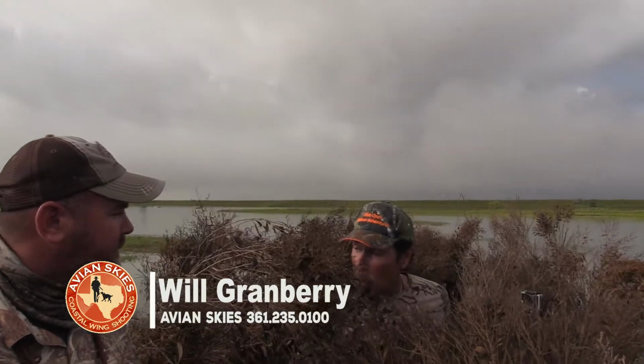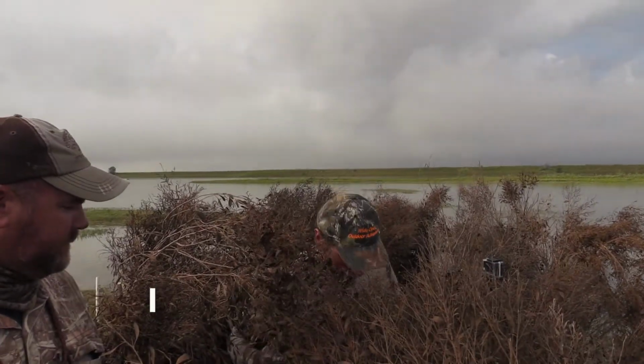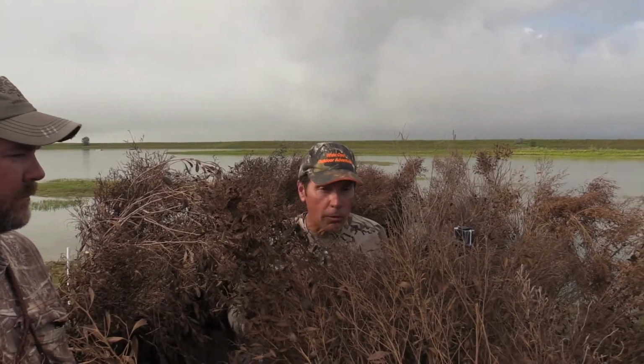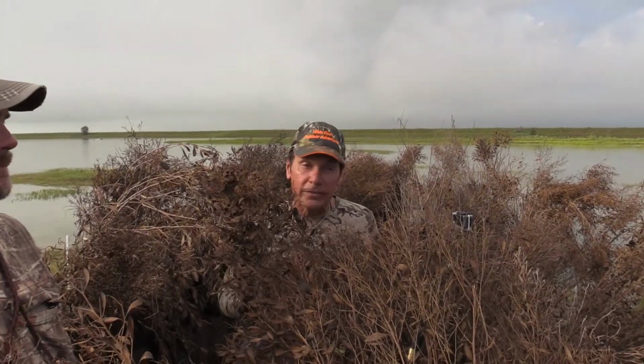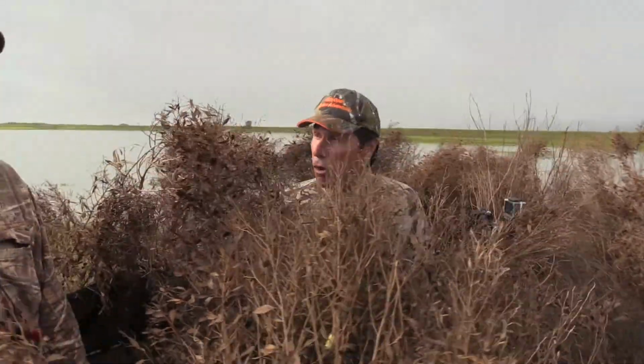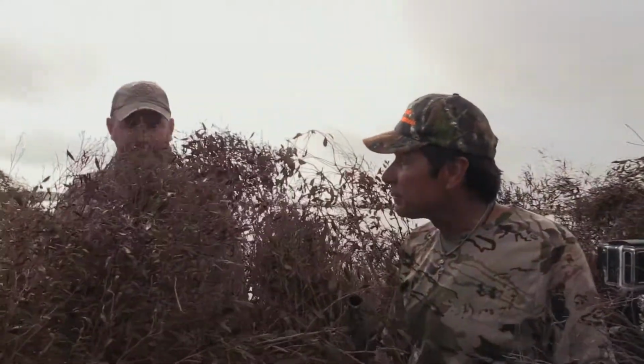Well, and this blind is awesome. This cover that sticks up, and this is a portable blind that you move around, and we got a cattle guard cable around it. Tell you what, this is a great setup in the middle of this tank. Perfect, right in their flight pattern. Awesome hunting today on wide open.